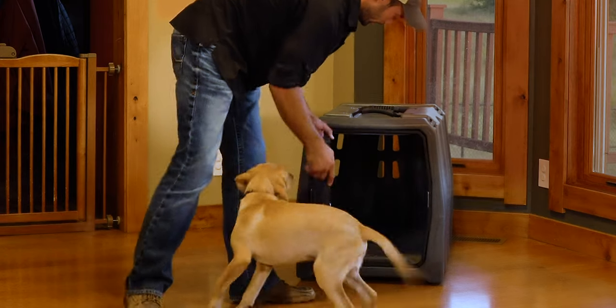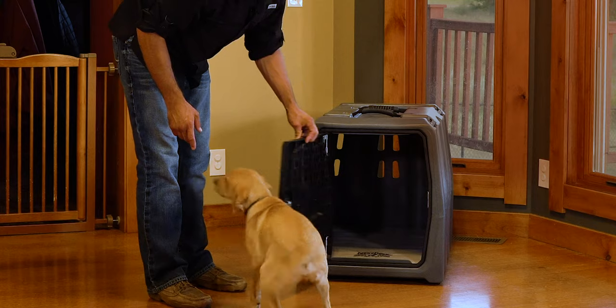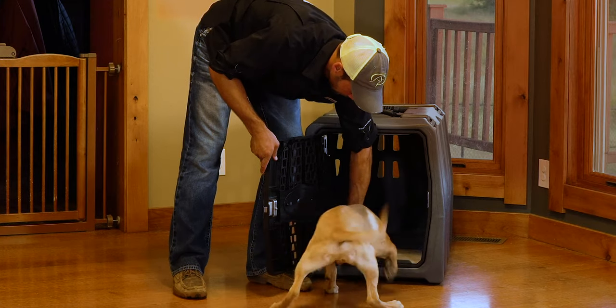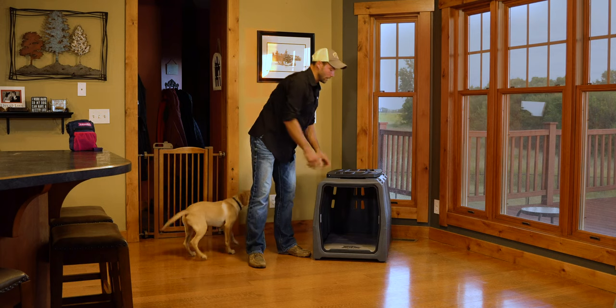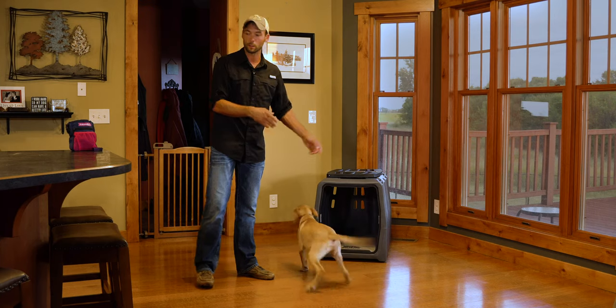Good boy. Now this kennel is pretty cool. This door actually is going to come all the way off, which is going to make the introduction to this process easier. There's a couple little clips right in here, and then it's spring loaded, so you can pull that off. Now, why is that going to make it easier? Because it's not going to open and close while we're trying to teach him how to go into the kennel.